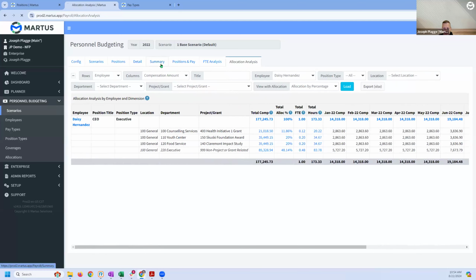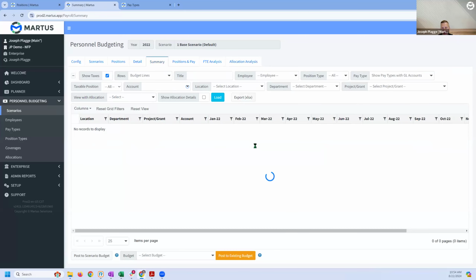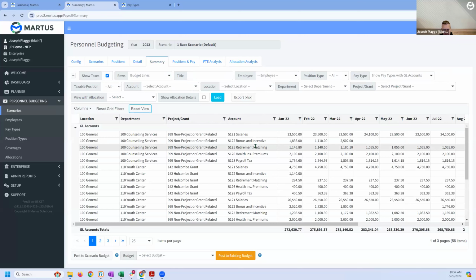When you do have a scenario complete, I'm going to come to the summary tab, and you're going to see here, this is how it would post back to the budget in summary by account, and then the different dimensions, the worksheets that we were in before. In other words, all the pay type detail, employee names, and so forth, that's going to stay in personnel budgeting, which is a permission-based area. So those who have access to this can see it, but no one else.